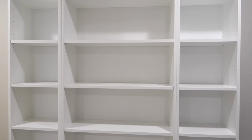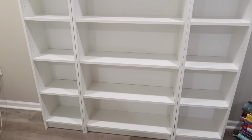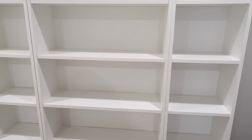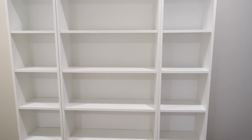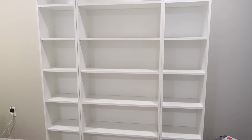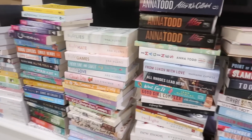The shelves are clean and it feels great. My shelves look white again. I feel like they were kind of starting to look gray because of all the dust and dog hair, especially these bottom few shelves. So now, once again, we're gonna get some fast forward clips and I'm gonna do a rough organization with all of these books.